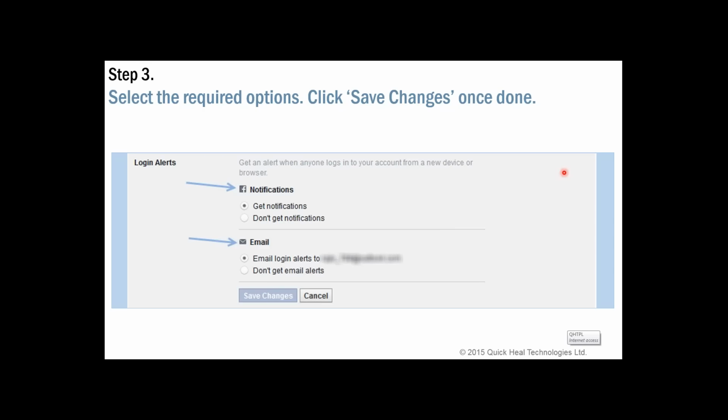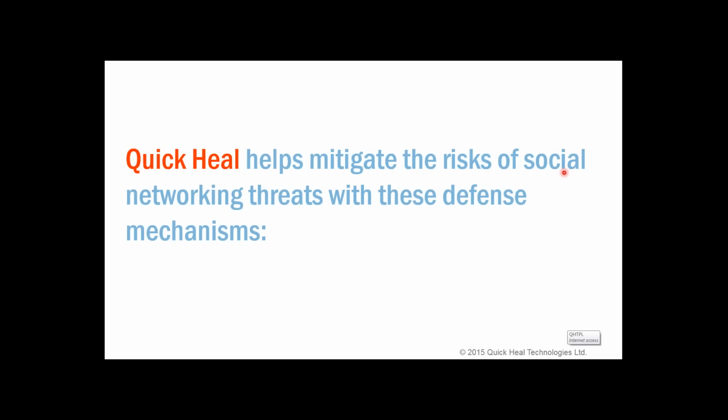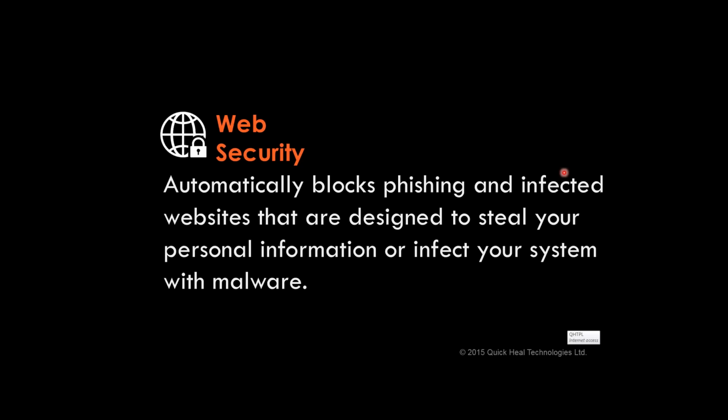Next thing, how does Quick Heal protect you from social networking threats, which attack you without your knowledge? Let's look at the first one. Quick Heal helps mitigate the risks of social networking threats with defense mechanisms that are inbuilt in the Quick Heal software. First one is web security. It automatically blocks phishing and infected websites that are designed to steal your personal information or infect your system with malware. So that is your basic level of security.